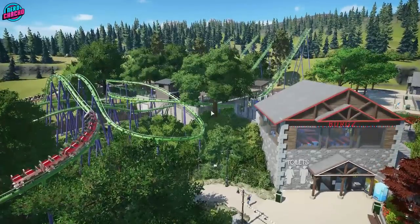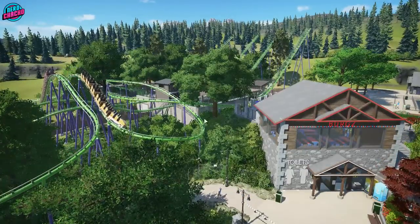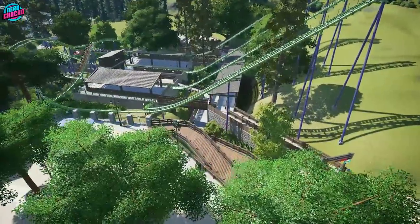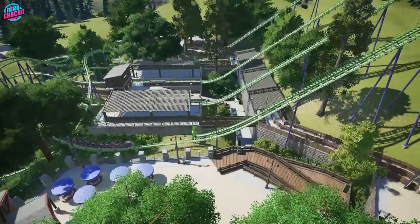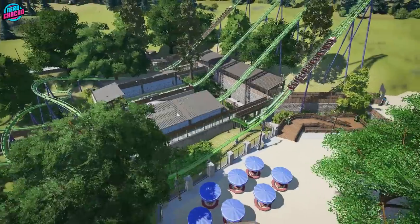And guys, it's just so much better than I thought it was going to turn out, especially as I was like, oh, I wasn't really feeling it, but it's now come to life. Now that it's got all of its trees and it now makes sense on the hill, I'm happier with it. Much, much, much happier with it.